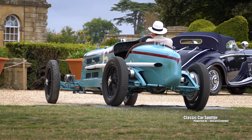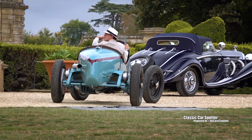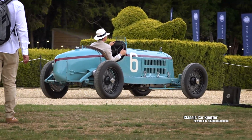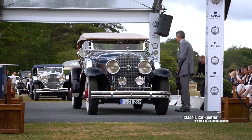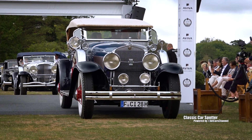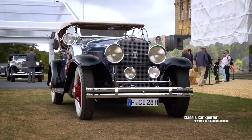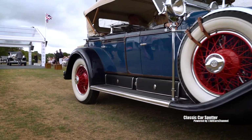Look at how comfortable they are in that car. This is a 1928 Cadillac 341B Sport Phaeton. This is from Germany. You thought that Cadillac was expensive. Well, wow, hello, champagne in the back. This is going to get a prize, I can see it.